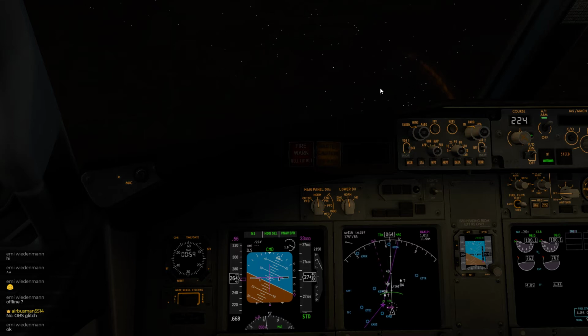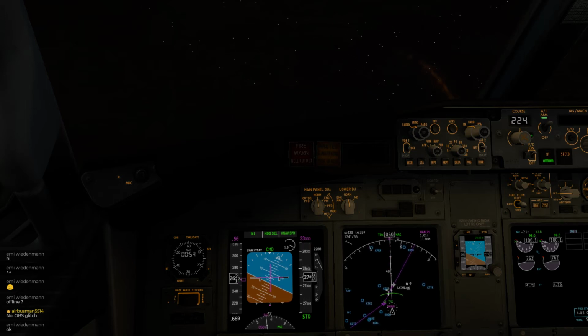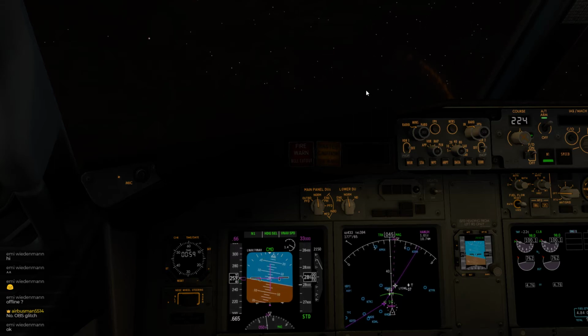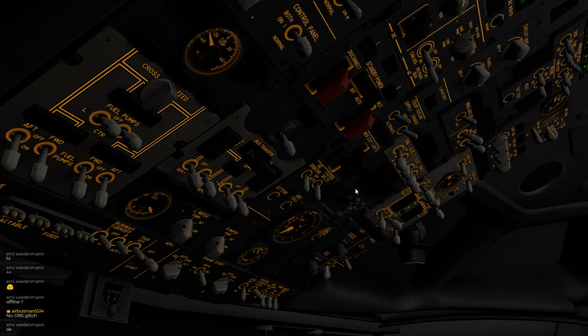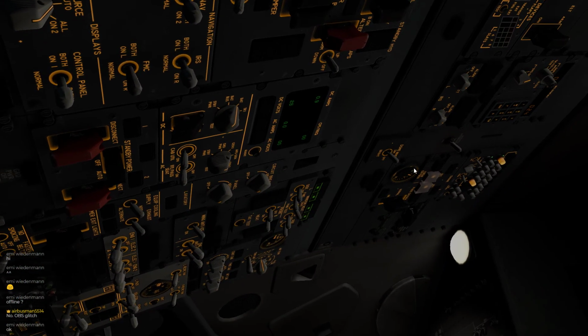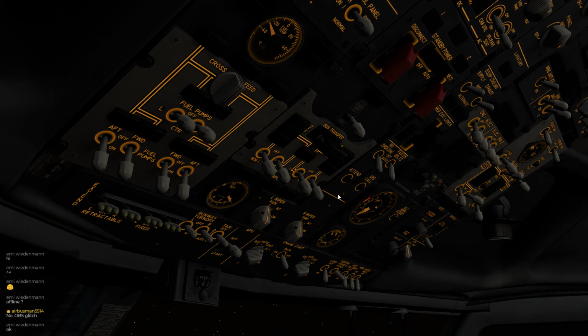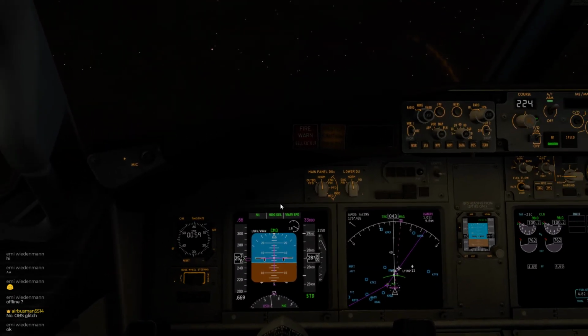American 616, Forward Center, same October. Mach .79, American 616. So 3368, Forward Center, same October. 3368, 796. So 3368, maintain Mach .74 for station. Like 74.